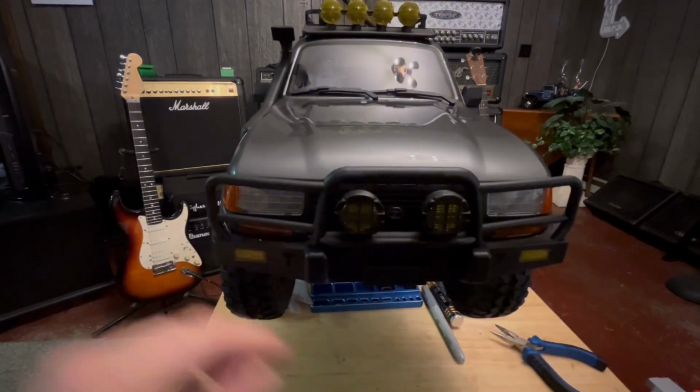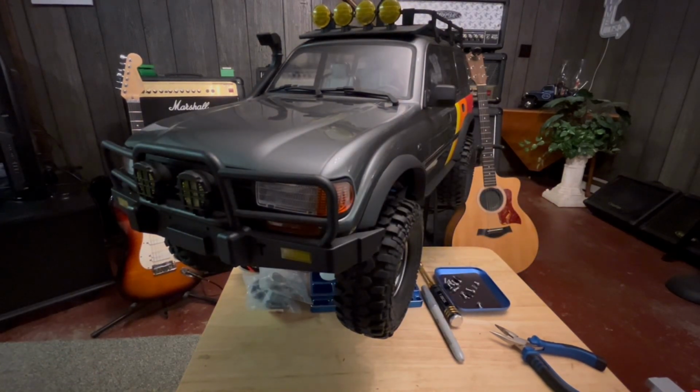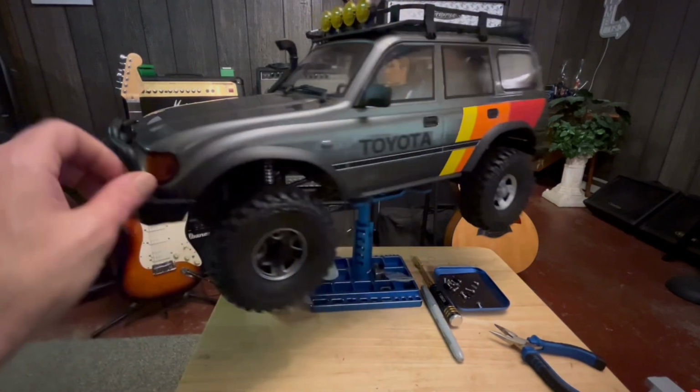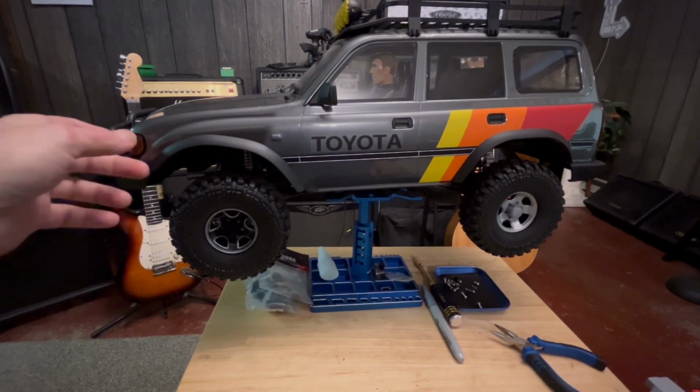But yeah, I think this was $300. The pre-order on this was kind of weird. They had it like a month early, and then you had to wait a long time. I ordered this, I want to say, around Halloween time, and I didn't get it till early December. I want to say it was after Thanksgiving when this thing finally showed up.